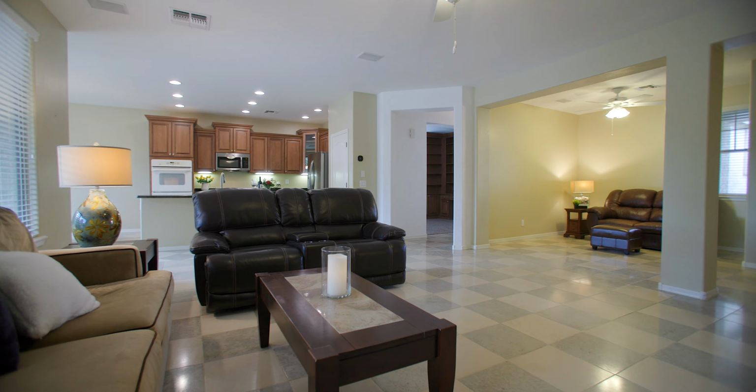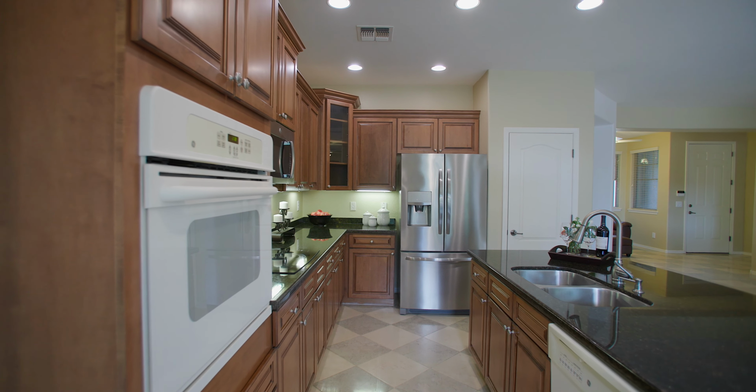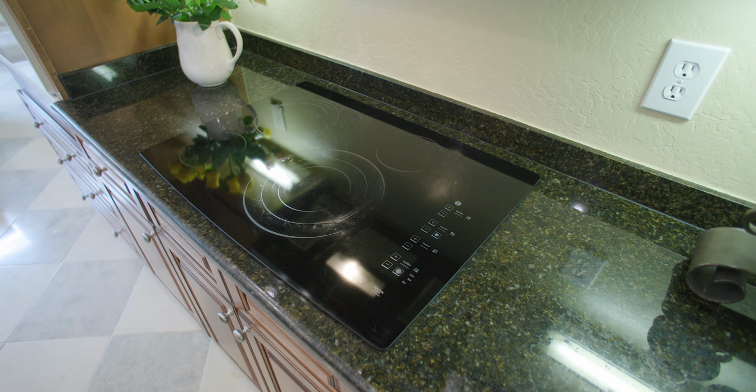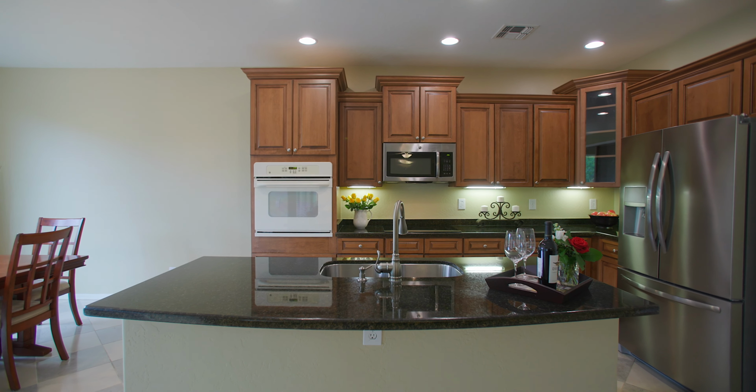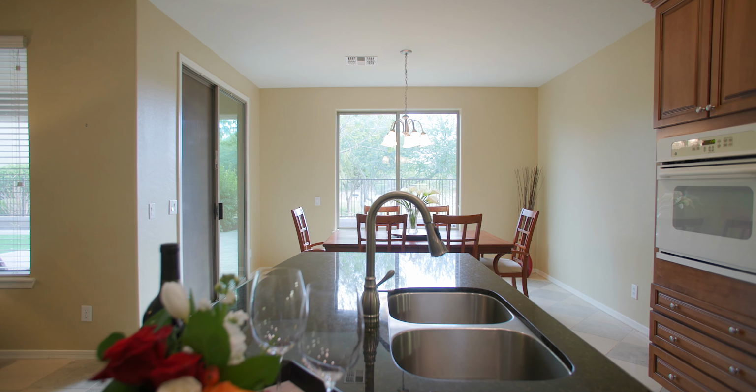From the moment you enter the home, you are greeted by a cozy family room with a gas fireplace, perfect for chilly Arizona winter nights. This great room floor plan is nice for gatherings or entertaining. The kitchen is large and open with granite countertops and stainless steel appliances. And as it's off the family room, the chef of the family can prepare a meal and not miss any of the action. The dining area has large windows that let in plenty of natural light.